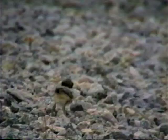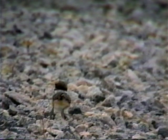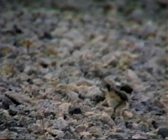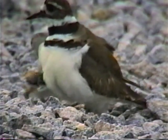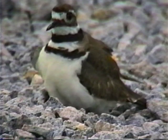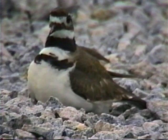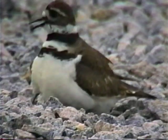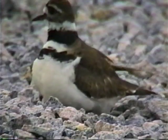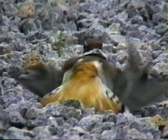This new hatchling is on the gravel where the eggs were incubated. It still seeks warmth under the parents' wings. When you approach the chicks, the parent may go into the broken wing routine to draw your attention away from the young birds.